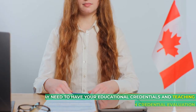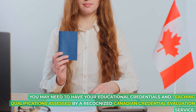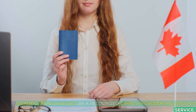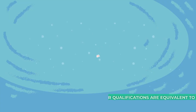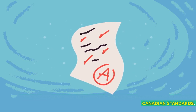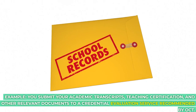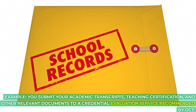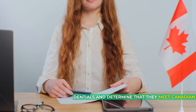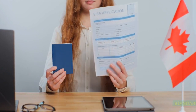Step 3. Credential Assessment. You may need to have your educational credentials and teaching qualifications assessed by a recognized Canadian Credential Evaluation Service. This assessment will determine if your qualifications are equivalent to Canadian standards. For example, you submit your academic transcripts, teaching certification, and other relevant documents to a Credential Evaluation Service recommended by OCT. They evaluate your credentials and determine that they meet Canadian standards.